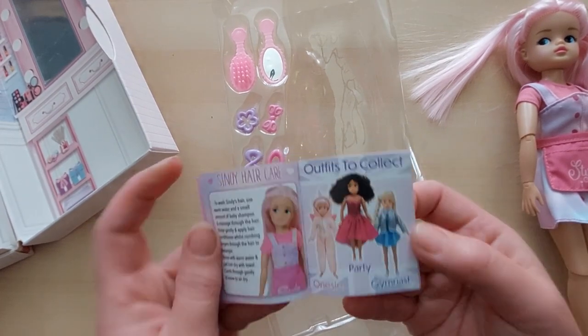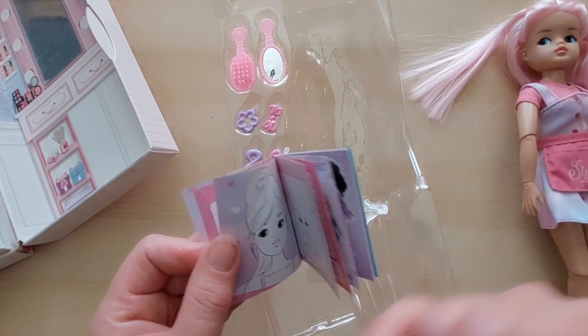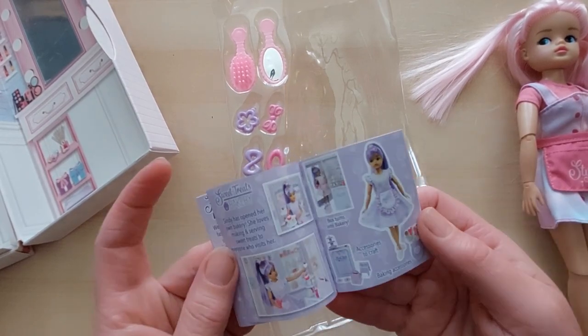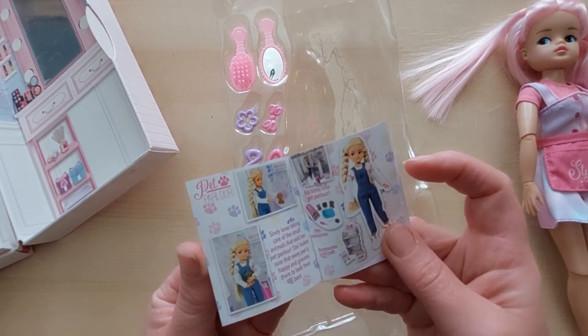I will be keeping mine in mint condition because I'm getting the dolls as a collector, but I think this is great for kids. And I would let my granddaughter do all this in hers because it's part of it, isn't it? It doesn't matter if a child's drawn inside this. If you are deliberately keeping it as collectors, fair enough, that's a different matter.